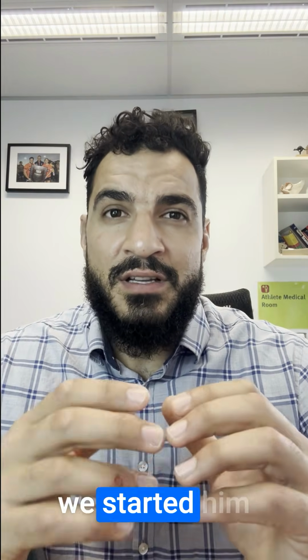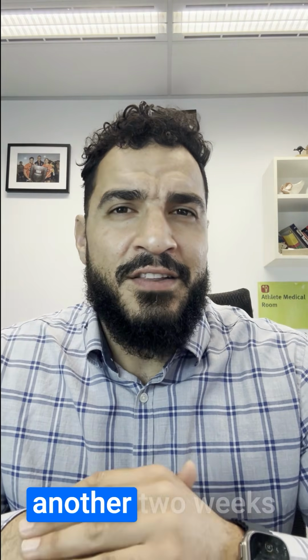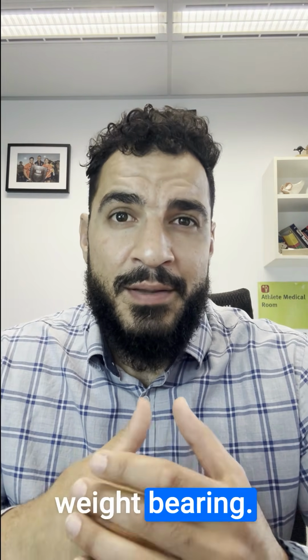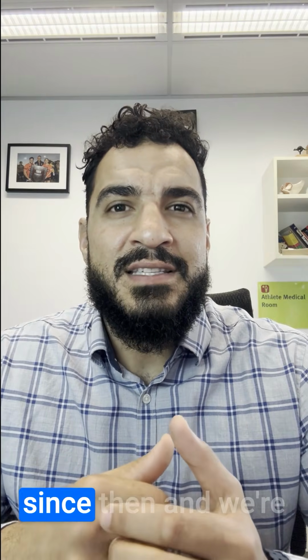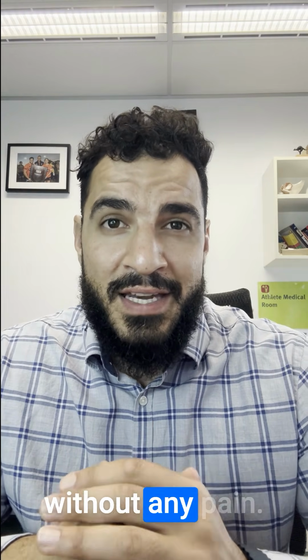So with this patient, we started him off with a month of complete non-weight bearing in crutches, and then another 2 weeks after that of touch weight bearing. He's been gradually progressing his loads since then, and we're up to the stage now of being able to walk 3 kilometers without any pain.